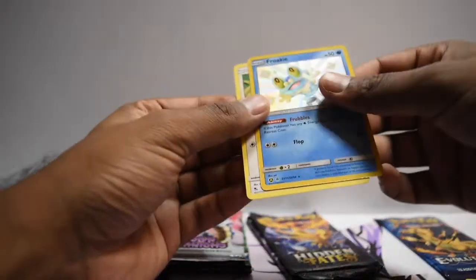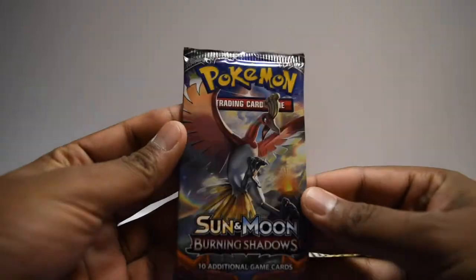Froakie. This is, you know, it obviously, I think any YouTuber always has it in the back of the mind, like, oh hey, maybe I'll do a Burning Shadows pack next.